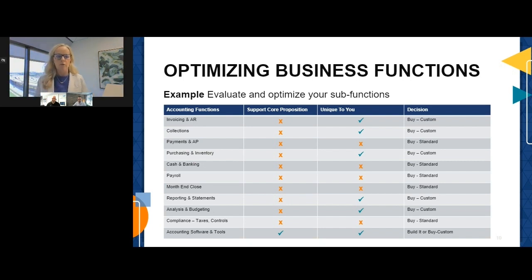Same thing with collections. We often see that collections are handled in-house, but usually once they hit a certain stage, you might outsource to a lawyer or have them follow up on collections. Similar issue there: none of those are your core value proposition. Actually, I'd argue most of accounting's probably not. Maybe some of your very proprietary information is.